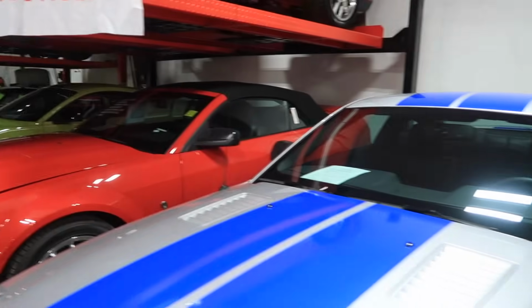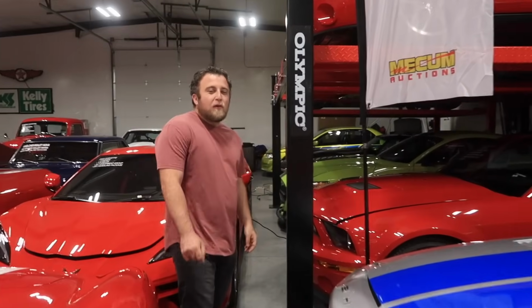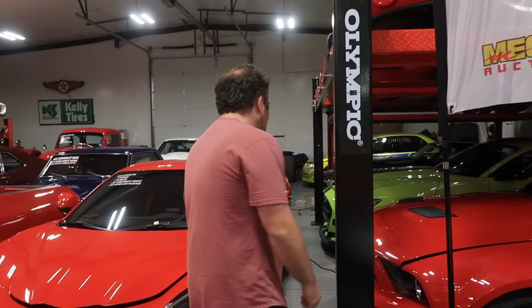I love the colorway on this car. This one, the color scheme reminds me of Need for Speed. That's why I love it. Yeah. That was such an underrated movie to me. Oh my gosh, that movie was good.